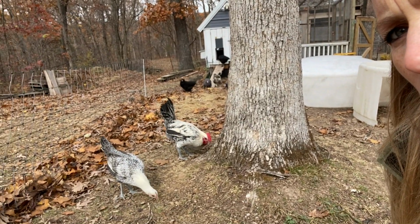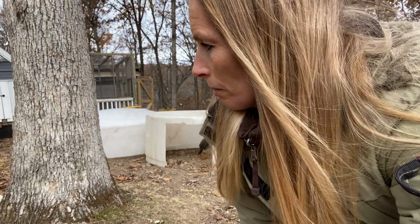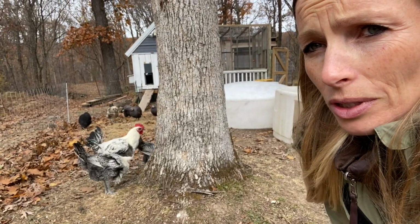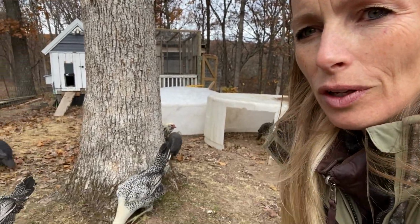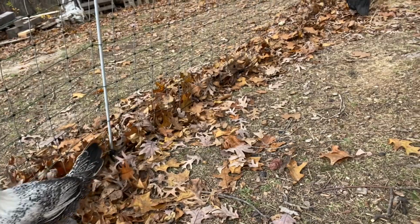So these are our Egyptian Fayoumis, and they're a heritage breed originally from Egypt. Apparently people stopped breeding them, but maybe they're coming back a bit. People are starting to get back into them. But naturally, being from Egypt, they don't do so well in the colder temperatures. So we're going to have to be mindful over the winter to make sure that they have plenty of space to get out of the cold weather.